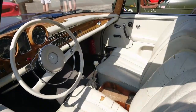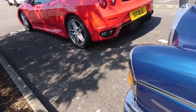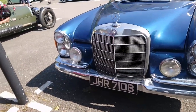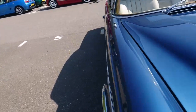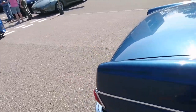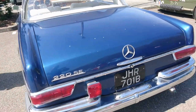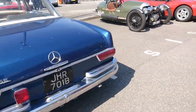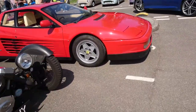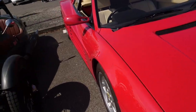Wow. Ooh, this Mercedes. That does look rather nice, viewers. I forget, something like a 280 SE. So it's a 1964, this car. Yeah, it's a 220 SE, so it's a little bit earlier than I thought. Probably an American spec, it's got an extra fog light. Little Morgan three-wheeler, that's probably a modern one. And is that a Testarossa there? Yes, and of course it has.